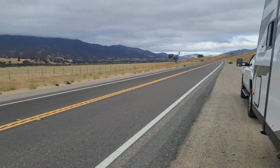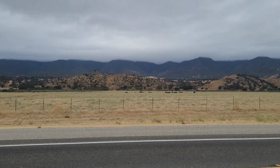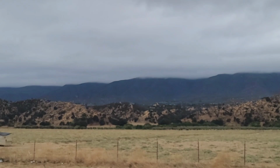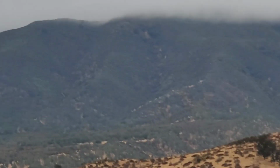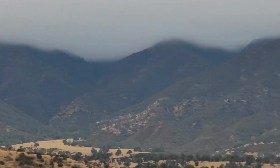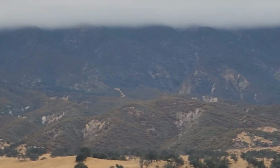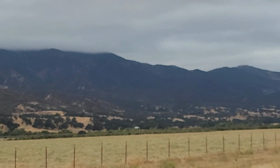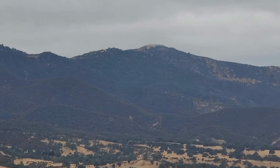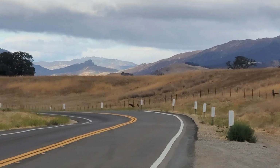Stretch my legs, walk around, check my truck, camper out. I love how the clouds are just laying on the mountains. It's been like that all morning. The camera don't pick it up. It's so much prettier in person. Looks like it's gonna start clearing up on down here though.